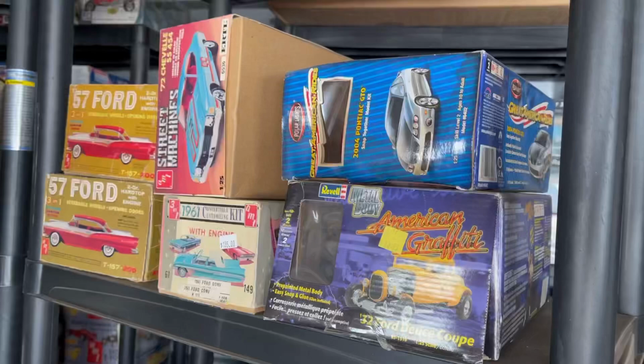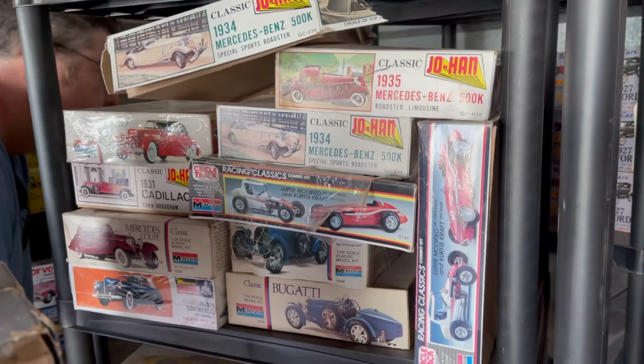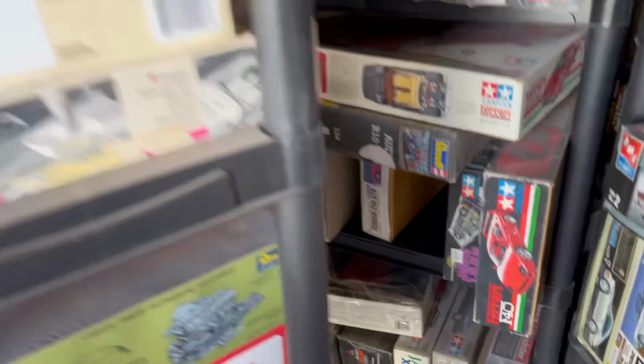These are open, maybe. Here's some more of those enthusiast kits. This time in Fujimi boxing. And more. Johans. Look at that. Some high dollar Tamiya kits. And then we'll come back and maybe go. It's pretty rare stuff in here.